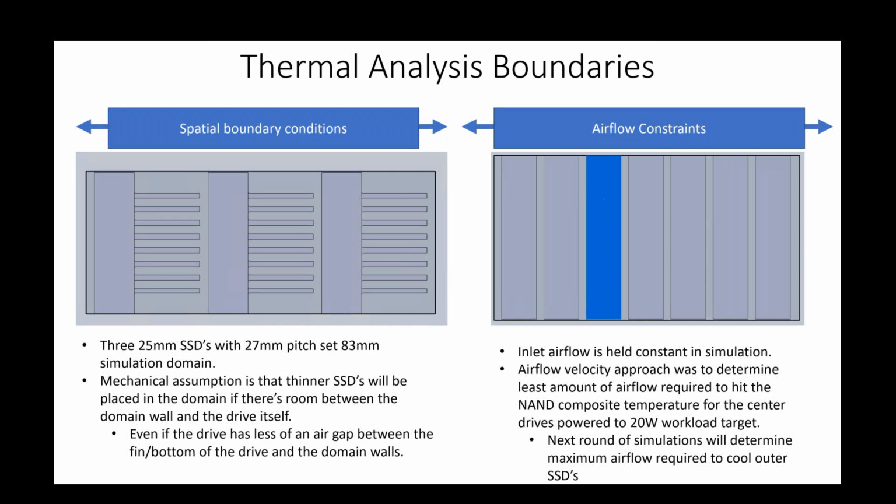For airflow constraints, what I did is I scaled the airflow to get the coolest drive to 20 watts. The reason being is because 20 watts was the target, and I could set a really high airflow constraint, but everybody was worried about minimal airflow requirements. So I figured as a system designer, if you wanted to expand this domain in a real system, you could do that. But I just needed to come up with a consistent airflow target. So I targeted the 20 watt workload for the cooler drives. The other thing is for these outer drives, because of the way FlowTherm XT works, it's not a mirrored condition. So you're just heating this space up, and it doesn't act as the cooler drives towards the rear or towards the center because you have a really high ambient on the outside.